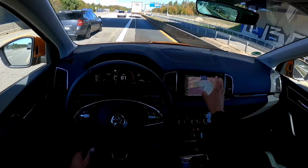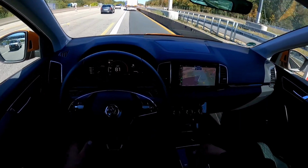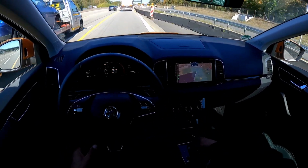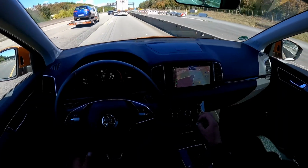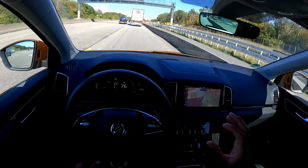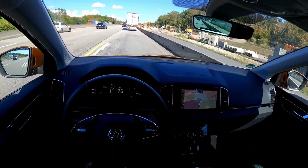But yeah, it's much better than looking for it in some kind of screen. Just give us a button, you know, to turn all the assistance systems off. That's great. I mean, this is at least close enough to it. And yeah, other than that, this is a really decent vehicle. Like I said, this engine is decent, but definitely not overpowered. I prefer the TSI in this vehicle for some reason.